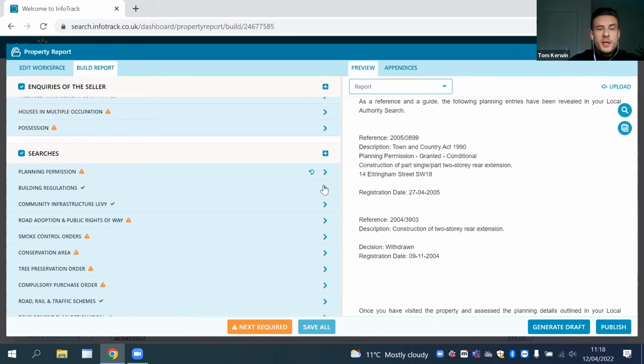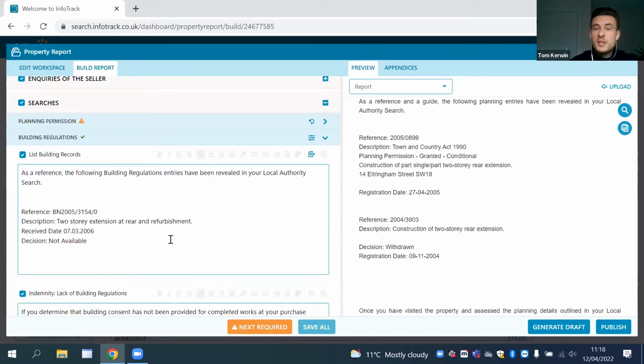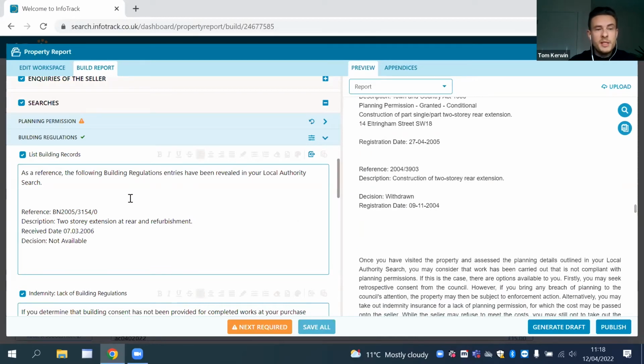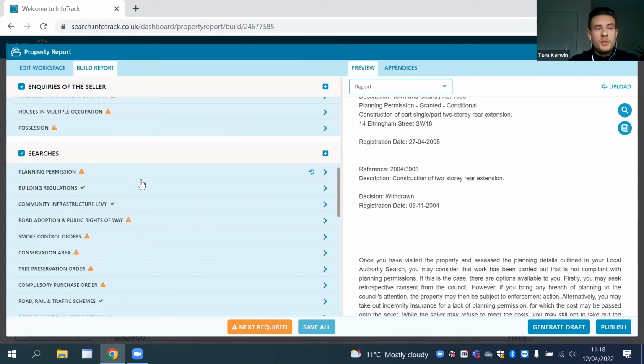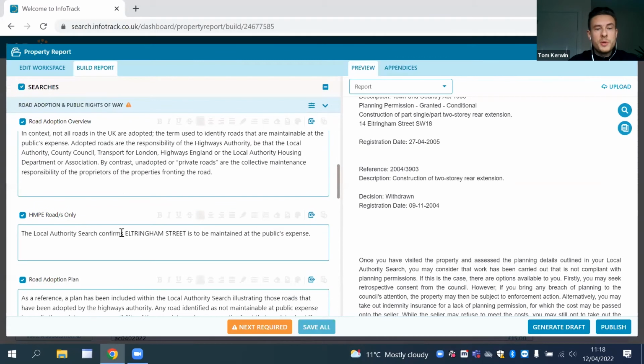Just scrolling back up, if I come into building regulations, this section is done for you. You don't have to copy and paste information from a local search, or even have a paper version on your desk and manually type this section out into the report. We can dynamically pull that information in for you. So you can see here the list of building records in the report. We'll do the same with any road adoption information. So we can see here the road in this local search is maintained at the public expense. So much of the information in the searches is going to save a hell of a lot of time when it comes to reporting.